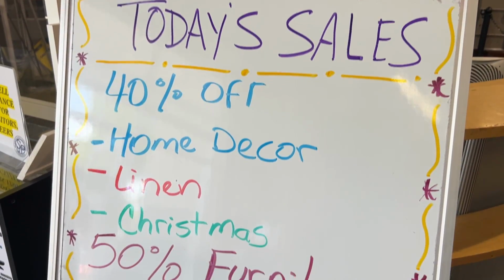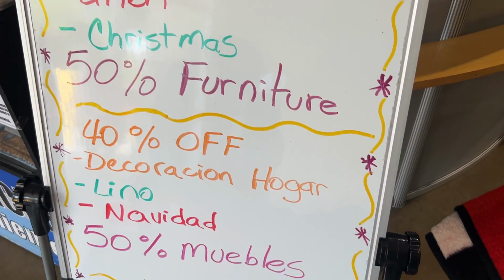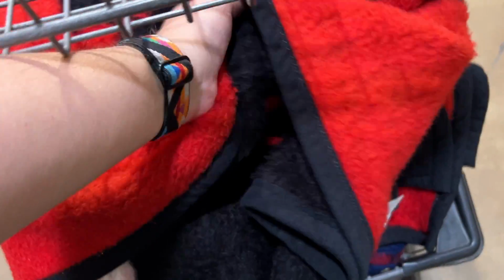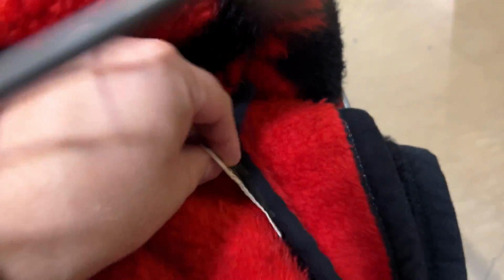First, we check the sales. I love Thursdays because home decor is always 40% off, and so is linen. And today I was surprised to see that Christmas was on sale. Now, I was bad right off the bat. I picked up 2 beater-like blankets.